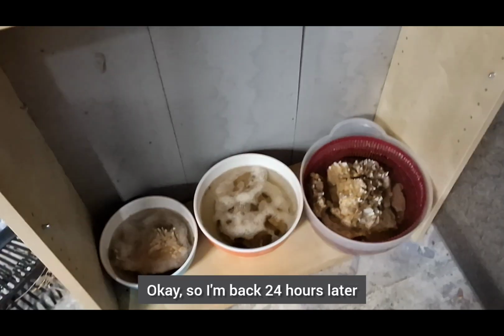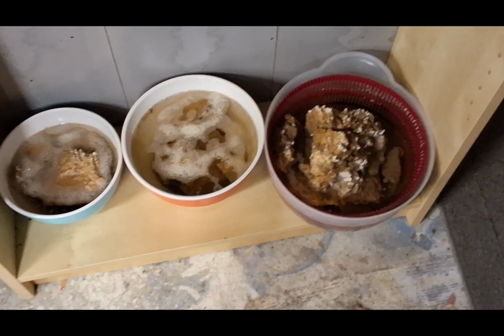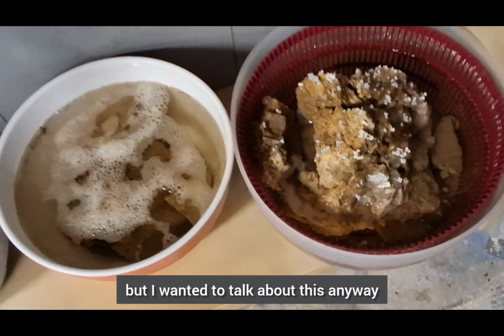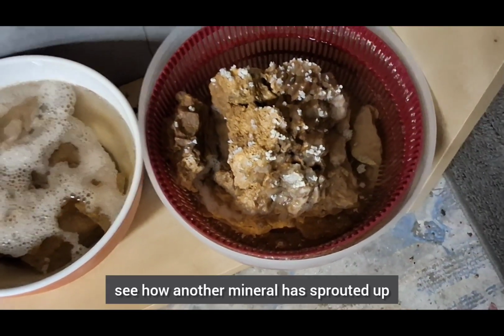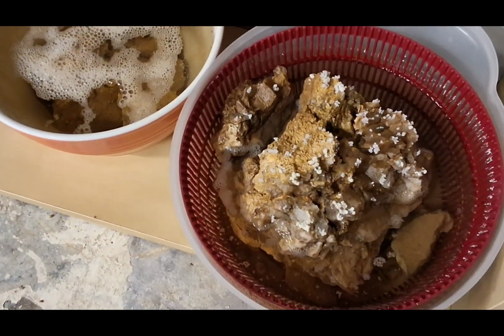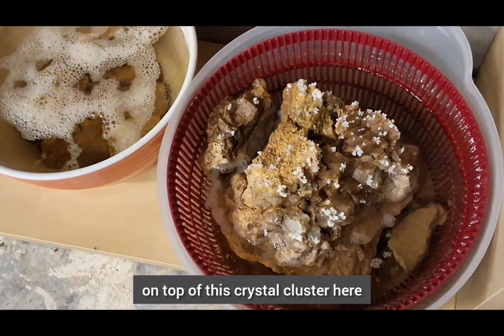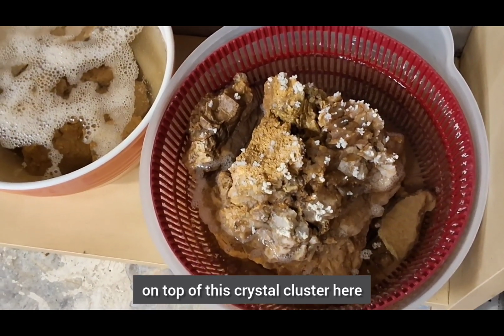Okay, so I'm back 24 hours later. And this is a little surprising, but I wanted to talk about this anyway. So, see how another mineral has sprouted up? I mean, it does remind me of something sprouting on top of this crystal cluster here.